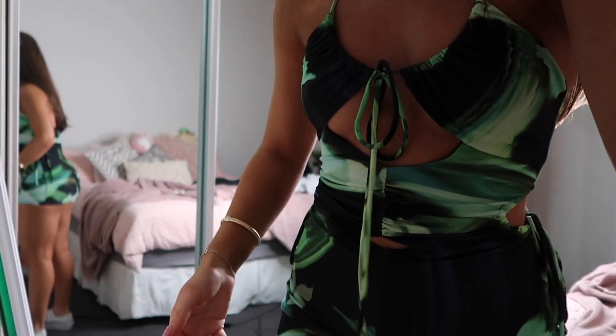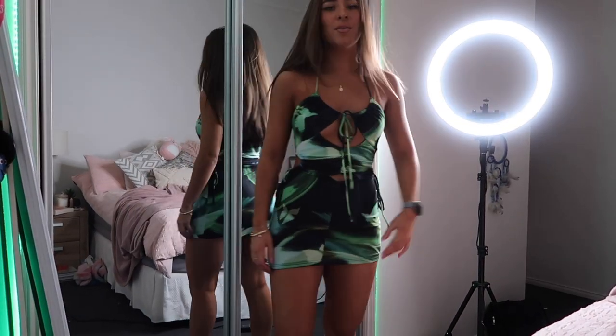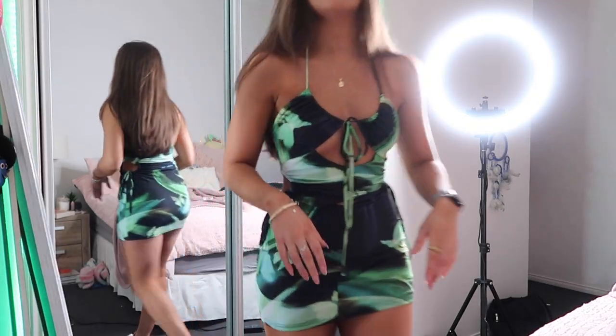Hi guys, so I'm ready to go out. This is the outfit. It's from White Fox. I'm just thinking about how to show you guys. Oh, this is scary. Well, my camera. Look, just deal with the lighting. But this is the dress, this is what it looks like. It's the worst behavior mini dress.